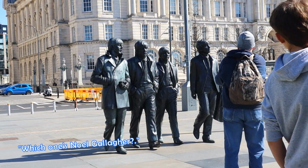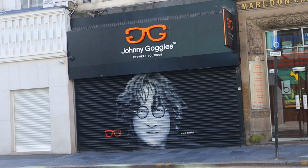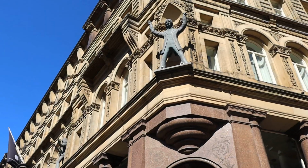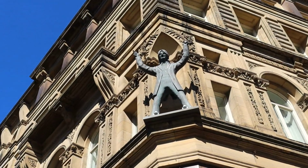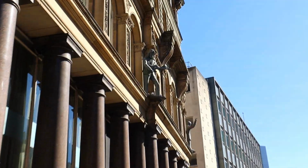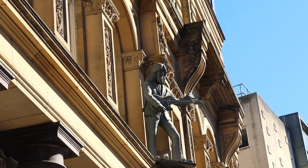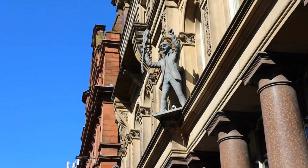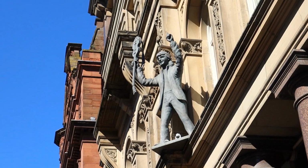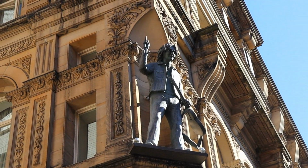Which one's Noel Gallagher? Johnny Goggles. This is Ringo. This is George, from the Concert for Bangladesh. There's Paul from Wings, up there. There's John. That's in New York.